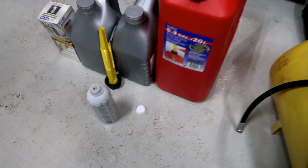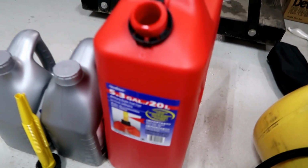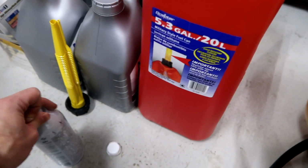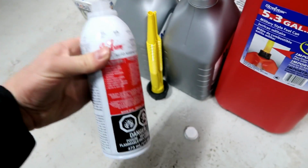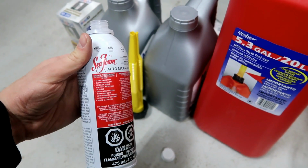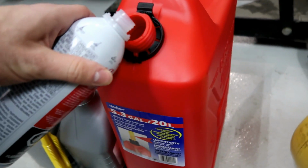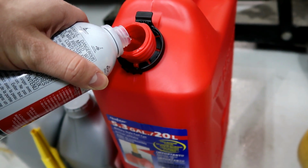So what you guys missed is me and Matt struggling with the hood of the Skyline here. But what we're gonna do now, if I can get this off, is use a little bit of this Seafoam, which I've actually found works wonders when starting vehicles or lawnmowers or dirt bikes that have been sitting for a while. So gonna put a little bit of this in there and hope for the best, basically.